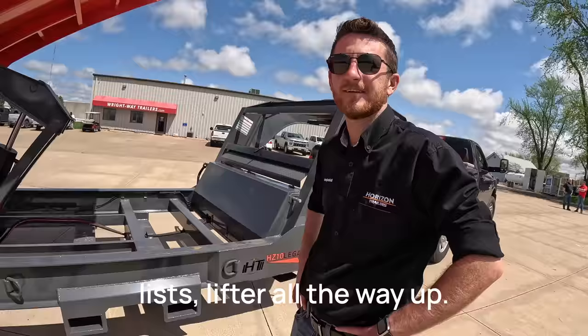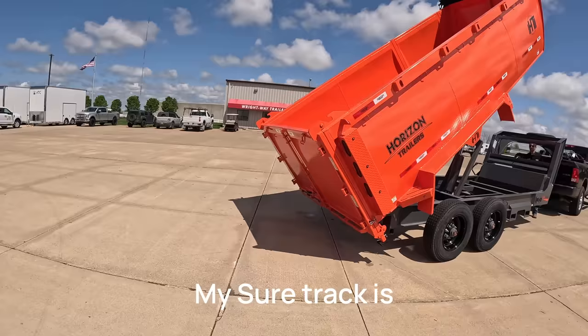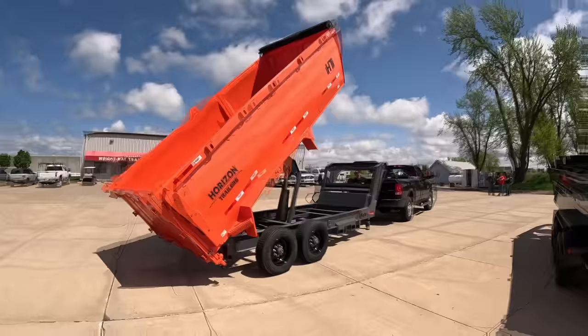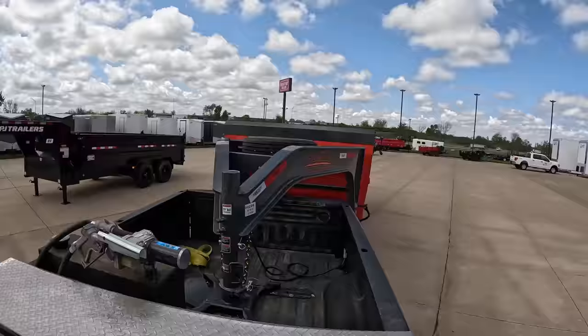Well, let's lift it all the way up. I want to see what a 48-degree dump angle looks like. More important, I want to see what kind of clearance we get in the back. A lot of these trailers, when they get super high, they hit in the back. My shirt track is a butt dragger. That's 48 degrees right there. Oh, yeah, nothing's sticking in that, is it? Good cycle time, too. Is it power up, gravity down, or is it power up, power down?